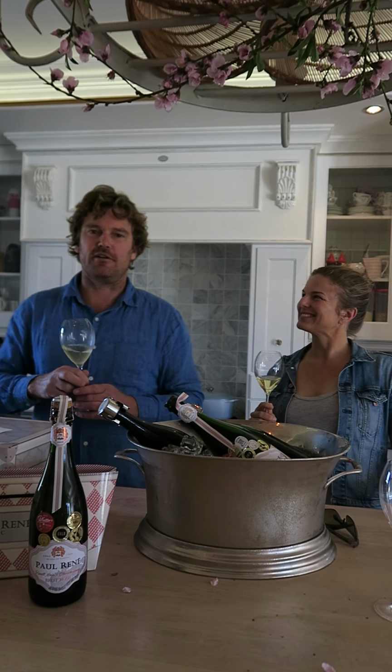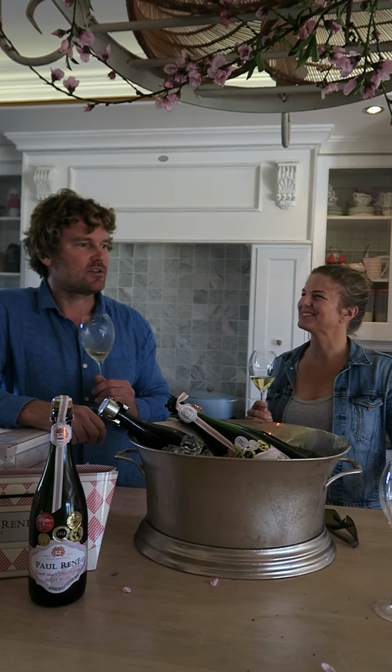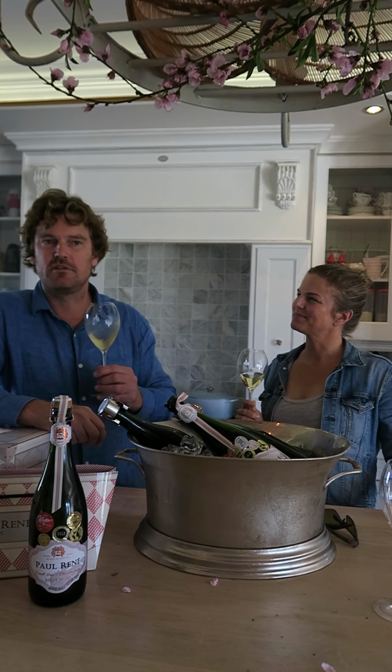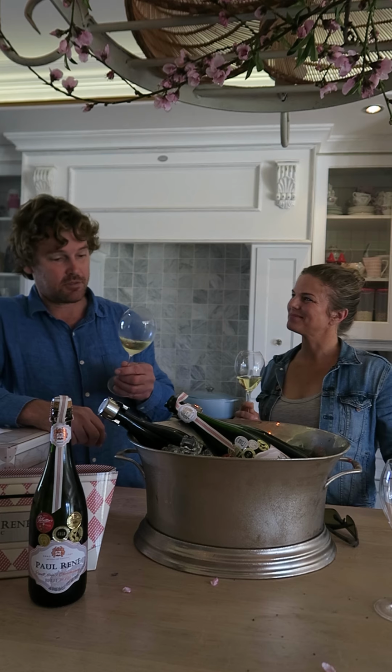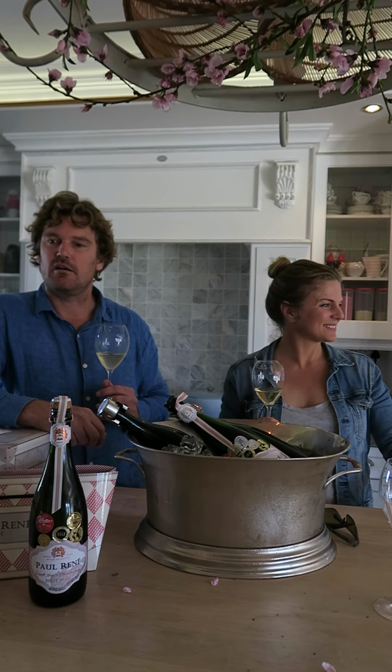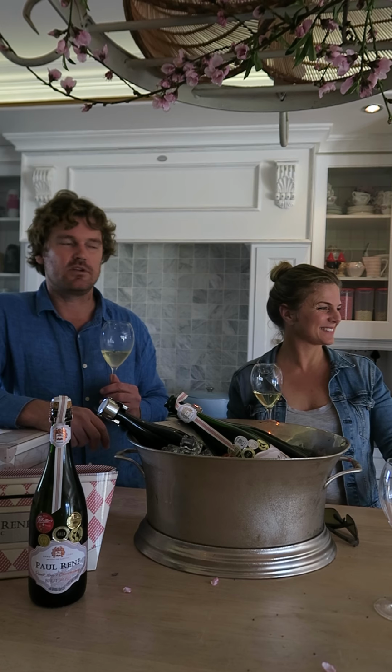also some orange flavor. So yeah, it definitely has some bready notes now. It's definitely evolved with some bready notes, and I think we can say it's at its best now, but it's got a few more years to come as well.